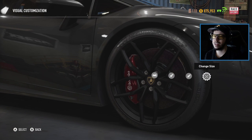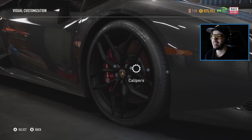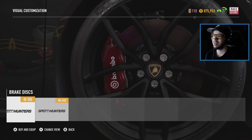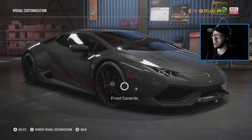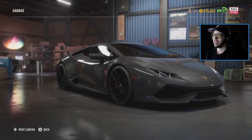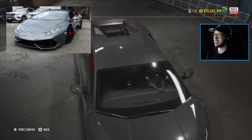And then... I don't think we could change the size. No, we're good for that one. Tires. Let's not change anything there. Okay, brake discs. Maybe just a little bit darker, I think, right there. Does that look good? What do you guys think? Does that look pretty on point now? Let me just go ahead and there we go. Alright. Does this look pretty similar? You guys gotta let me know.